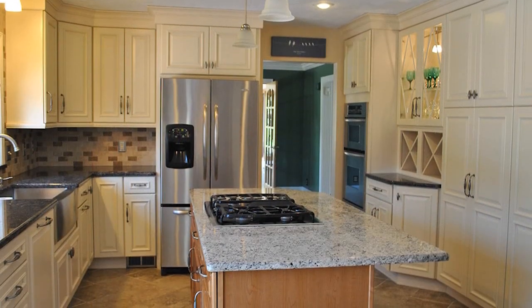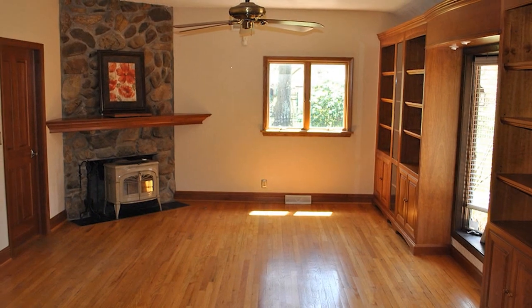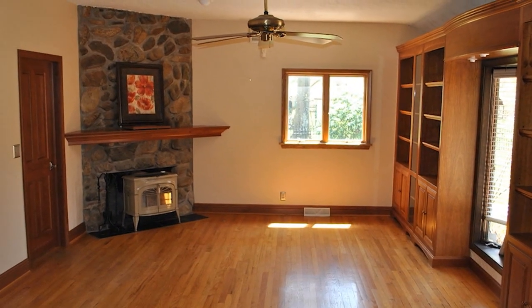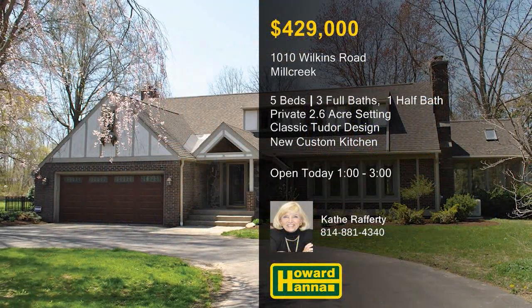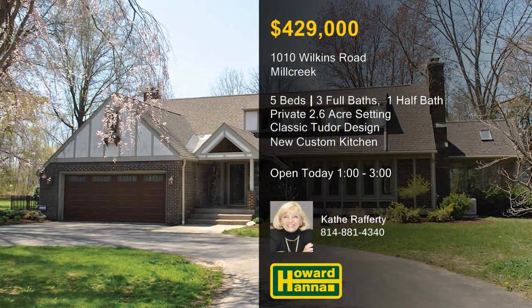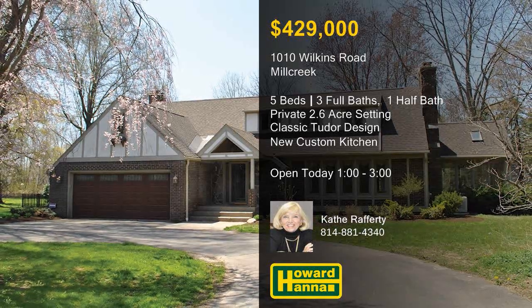The new custom kitchen is equipped with all stainless steel appliances, ceramic floors, and eat-in area that is adjacent to the large family room with built-in bookcases and second fireplace. This home has so much to offer, including a money-back guarantee. Learn more with Kathy Rafferty at today's open house from 1 until 3.